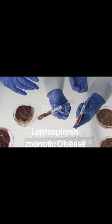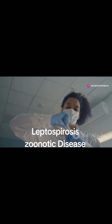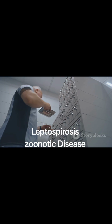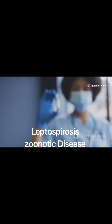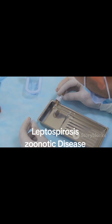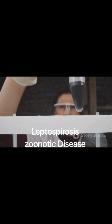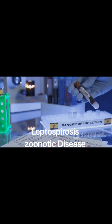Collecting urine and tissue samples is crucial for diagnosing leptospirosis. Instruct the patient to clean their genital area. Collect a midstream sample to minimize contamination. Transport samples promptly or store refrigerated. Tissue samples are collected by a qualified professional. Place in a sterile container with preservative. Transport immediately or store refrigerated. Proper labeling of all samples is crucial for accurate identification.